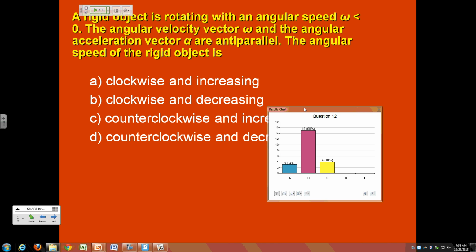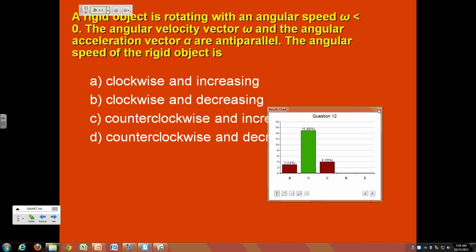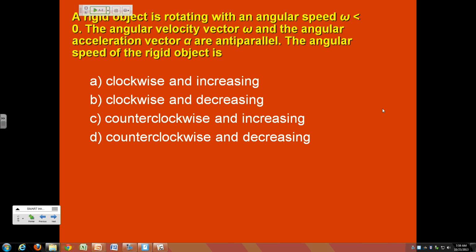It is clockwise and it is decreasing. Very good. So B. I have a negative omega, so that tells me that it's clockwise. And since it's anti-parallel to alpha, that means that I have a positive alpha. So that means that it's decreasing. So clockwise and decreasing because omega and alpha are in opposite directions.